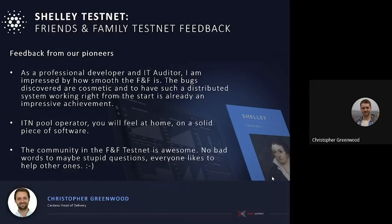And then we have the next one, which is from an ITN pool operator: "You'll feel at home on a solid piece of software." And the final one we picked out: "The community in the friends and family testnet is awesome. No bad words, no stupid questions. Everyone likes to help each other." So it's been a great atmosphere in there too.